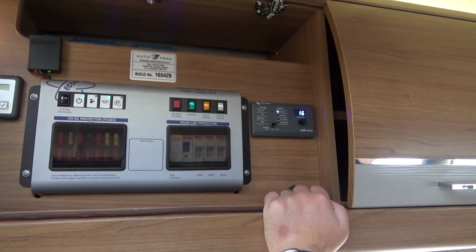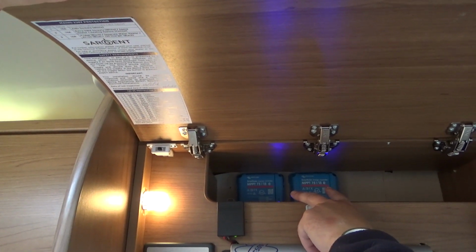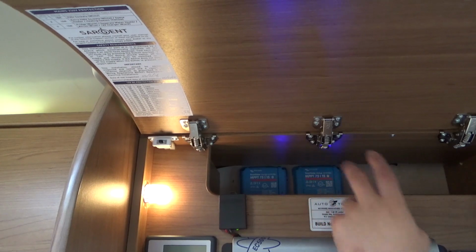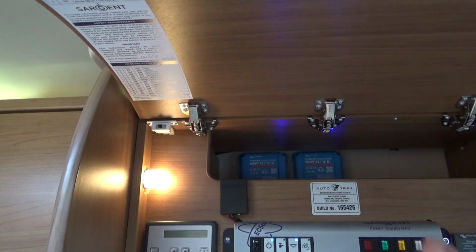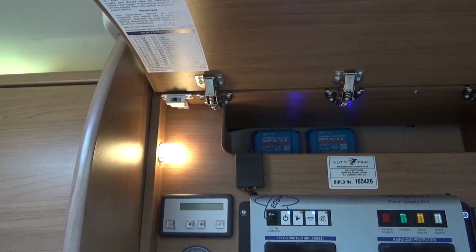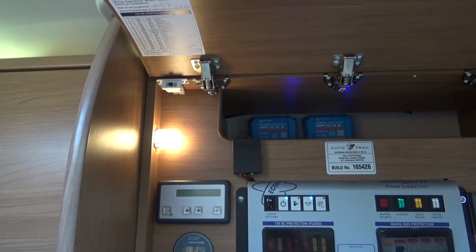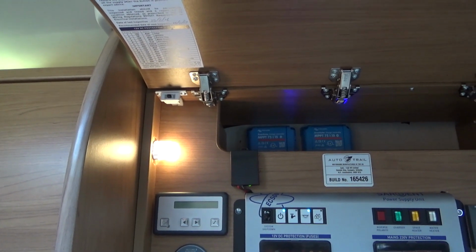You've got your two regulators up there for the independent panels. So regulator per panel, so they will just leave them to do their job. They will just do what they're doing. They're on bulk at the moment because we're drawing power, we've got all the lights on, and it's basically trying to chuck in what it can. Those regulators will maximise performance out of those panels the best it can. They're really, really good.